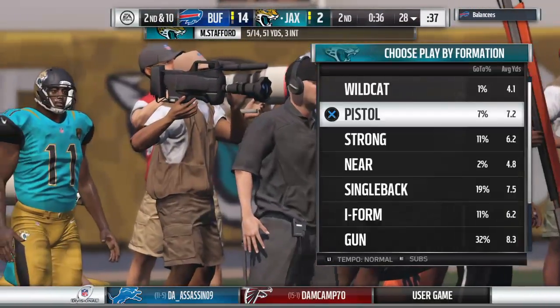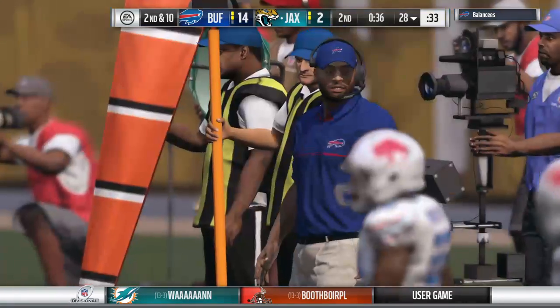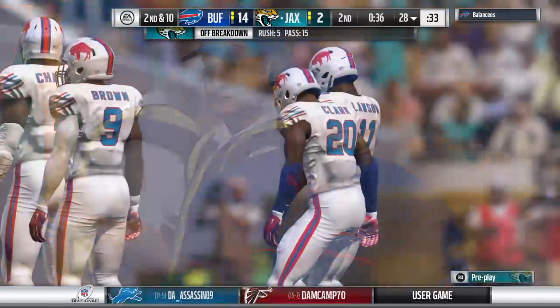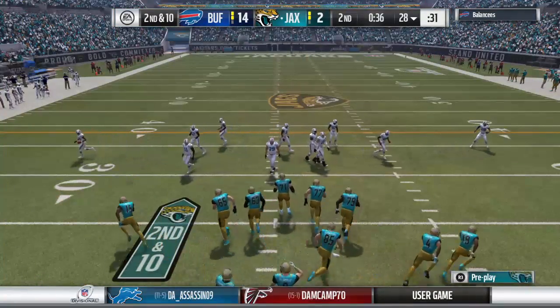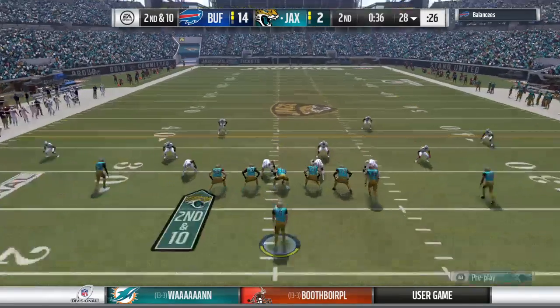He was looking for Dante Moncrief that time, and that'll bring up 2nd down. I hope I don't sound too rah-rah on that one, but that's the exact right throw. Either your receiver gets it or no one gets it. Give him a lot of credit for being really precise with it. Got rid of it. No one got it.